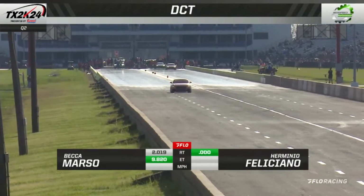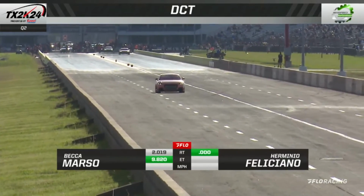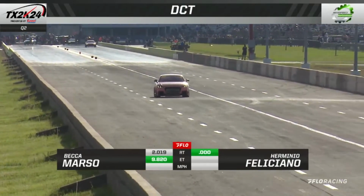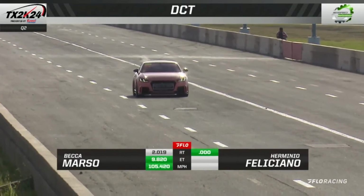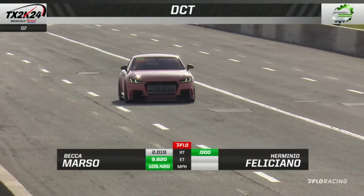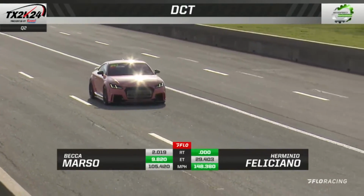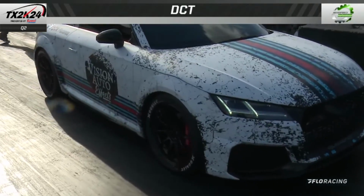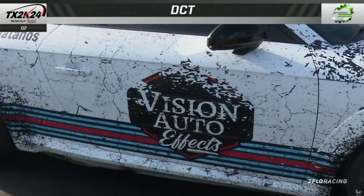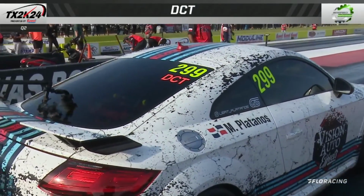And Becca will coast across to a 982 pass. And Herminio with all kinds of problems. Finally gets it under power and on his way. He'll have good speed out the back door, 148 miles an hour, but the R8 just not performing on the front half.